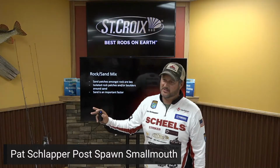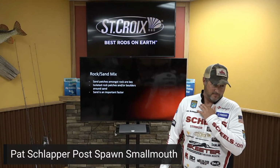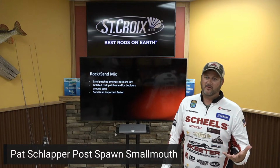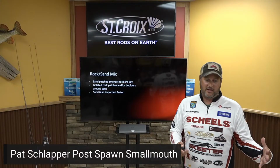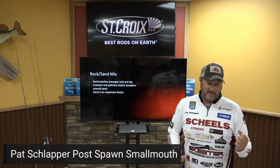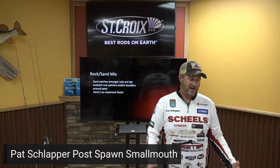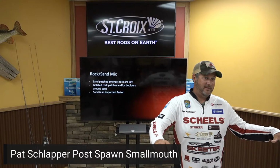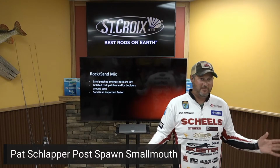Rock and sand mix is probably the most overlooked of these bottom compositions. I was the same way for a long time, honestly, until I went and fished Sturgeon Bay. I was like, I got to find rock. Rock, they're on the rock. And you fish Sturgeon Bay, and it's a big rock flat. Then you find a patch of sand that's half the size of this room, and there's like 100 smallmouth sitting on it. Same thing happens around here.